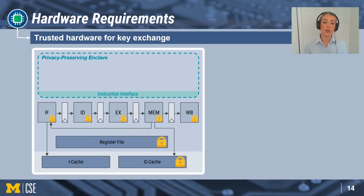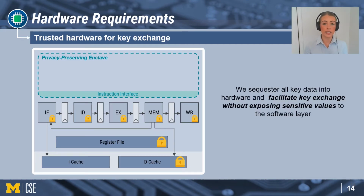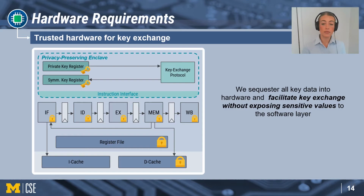To implement sequestered encryption, we must also impose trusted hardware for key exchange. We sequester all key-related data into hardware and augment our instruction interface to facilitate key exchange without exposing sensitive values to software. The server's private key is stored in a dedicated hardware register within the enclave. This register is inaccessible even to the most privileged process. The enclave's hardware key exchange protocol uses this hidden private key to receive a symmetric key from the client. Because this protocol is founded in hardware, we can perform key exchange in a single atomic operation, while never exposing the symmetric key or private key to software. Our dedicated hardware ensures that this protocol is secure and cannot be observed by the operating system or other processes co-located on the server.